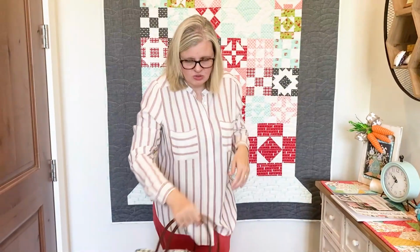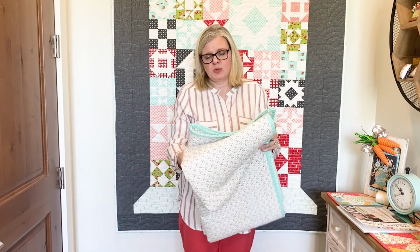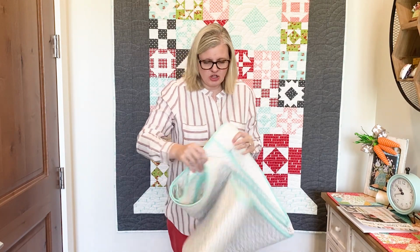Super cute. So this book is really versatile. Even though it seems like it's sporty, it's really not. This one is Swish by Susan Aki.